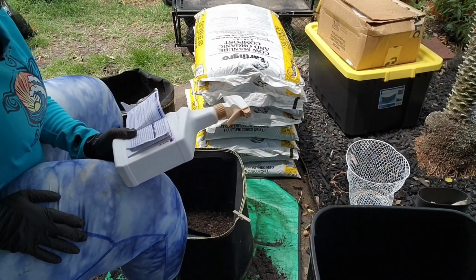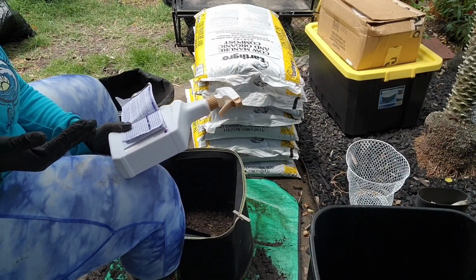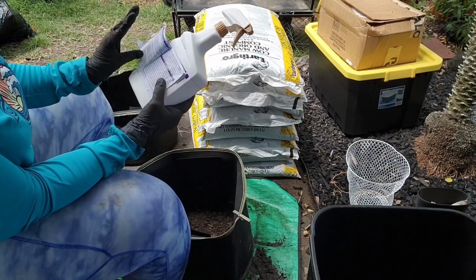I don't know which is which. An ant is an ant. And this is that big one that's up in Tallahassee. They call it Christmas ant. That bad boy is huge.